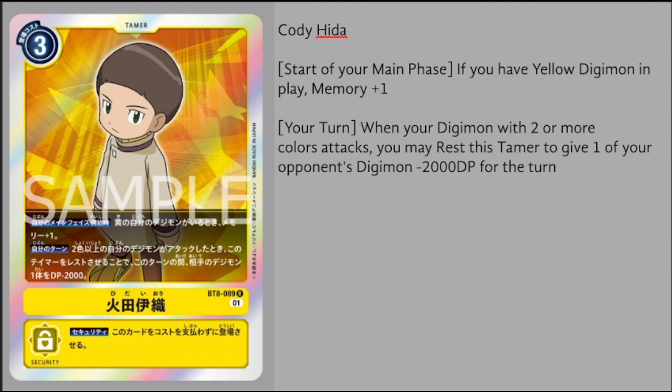And then on top of that, he also has a nice ability where during your turn, when your Digimon with 2 or more colors attacks, then you get to suspend this Tamer to give one of your opponent's Digimon minus 2000 DP for the turn. So we already know yellow is just huge on DP reduction, and DP reduction can stack and add up to lots of very powerful combinations to delete Digimon they generally wouldn't normally be able to delete.